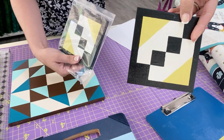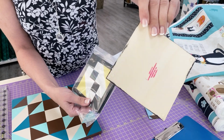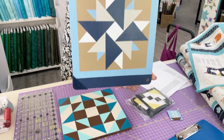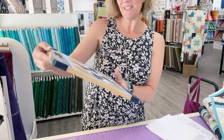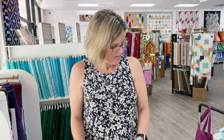So these are actually coasters, and they all match, and they have the little bubbly nubbies on the bottom so they don't slide away on you. And then one of these things I showed you earlier, this is a cutting board. So you can use this side to cut on, and then that side to display in your kitchen when you're not cutting. So that's a pretty fun idea. And then these are her little keychains. So she always has a lot of fun and really fun stuff to see when she is at our markets.